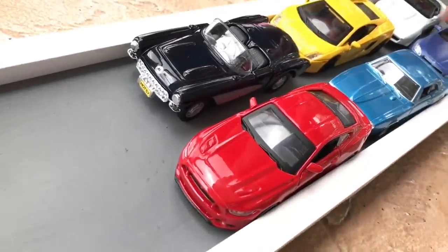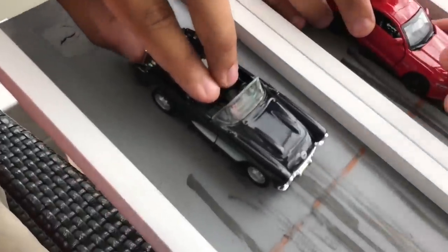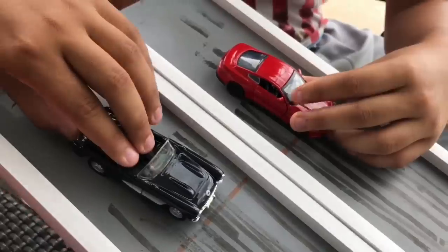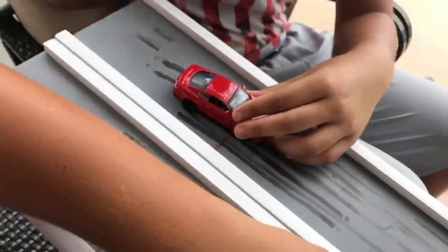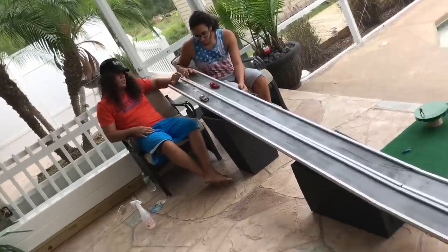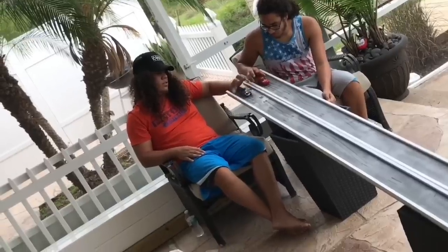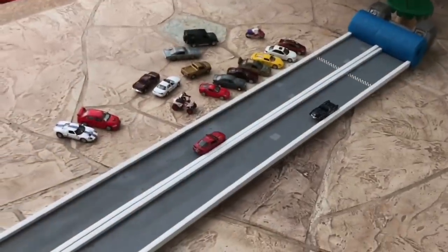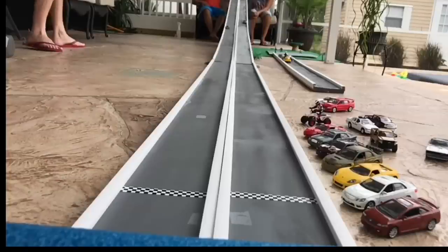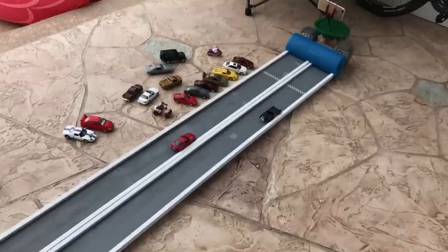All right. Now we got a little Corvette taking on Mustang. Line them up. All right, we got old muscle taking on new muscle here. See who takes it. On your mark. Get set. Go. Corvette jumps ahead. Wow, he is really fast. Corvette beats the Mustang. Look at that.